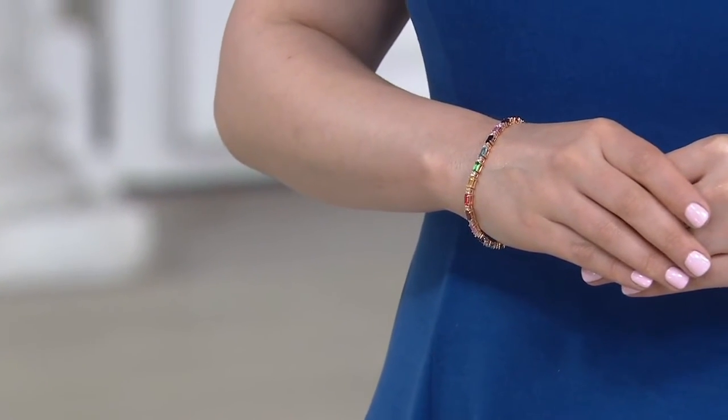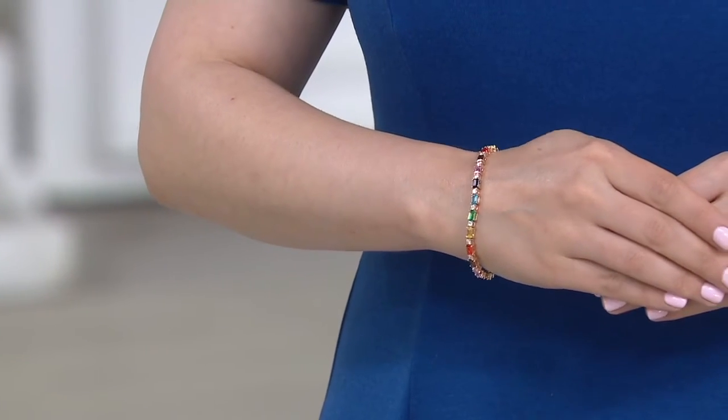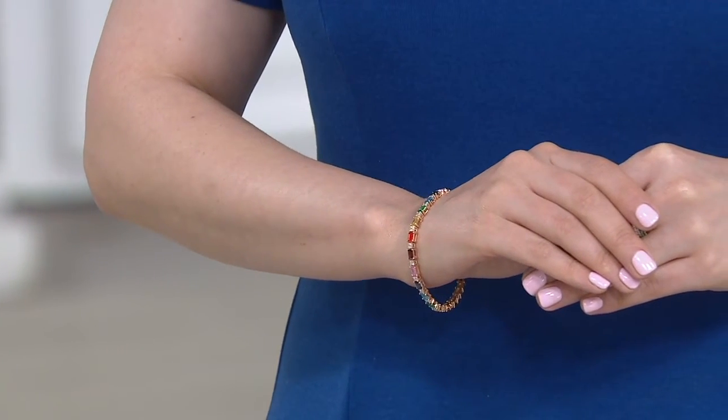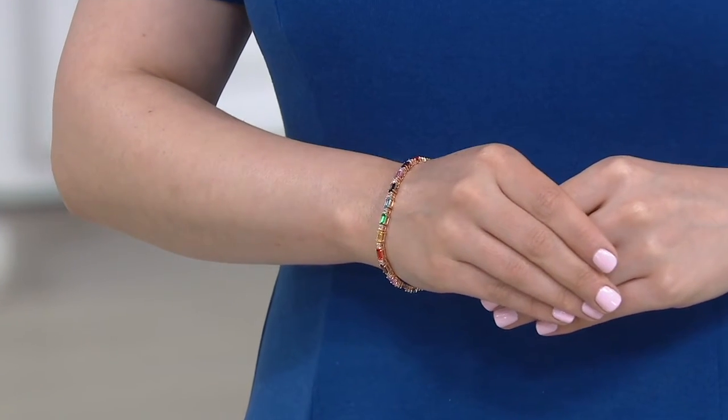We have pieces in the entire show. If you want a great earring that goes with this, or a necklace, a fabulous set of 3 stack rings, we've got you covered. If you're saying, man, I'm really loving this play on color, the look of the genuine gemstones, the gemstone weight would be 4.65 carats. So that's a pretty substantial weight in a bracelet.